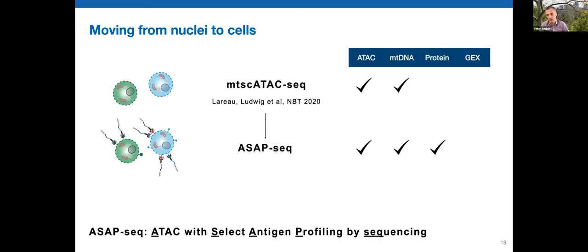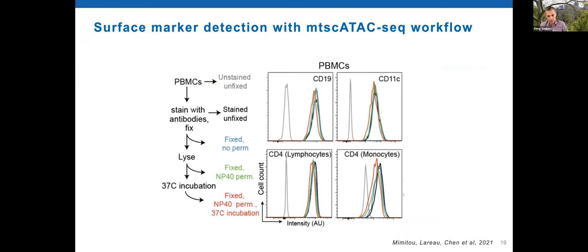We can fix and stain the cells with our antibodies, then essentially perform mtscATAC-seq, and then we can get the surface proteins together with all the features that are already nicely profiled. So this is where ASAP-seq was born, or ATAC with select antigen profiling by sequencing. So we started this collaboration with these guys immediately.